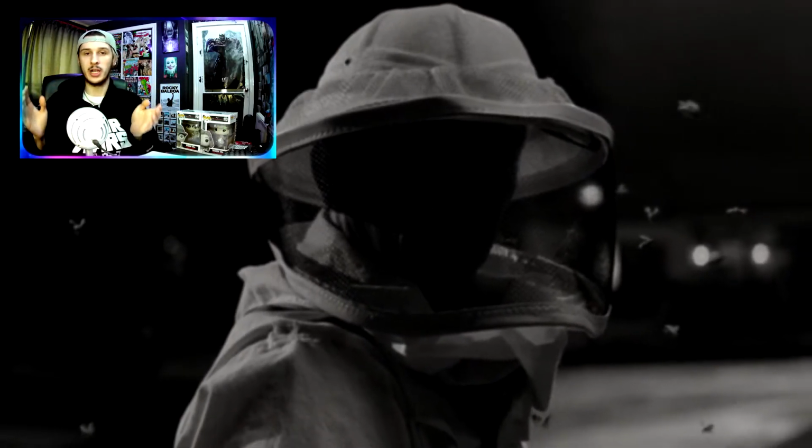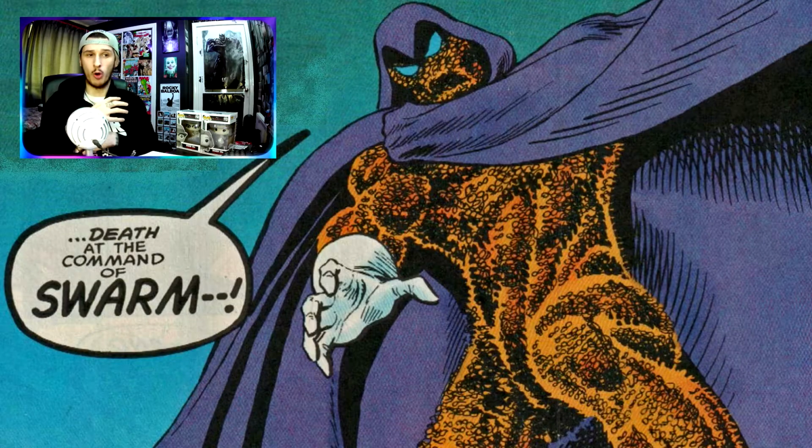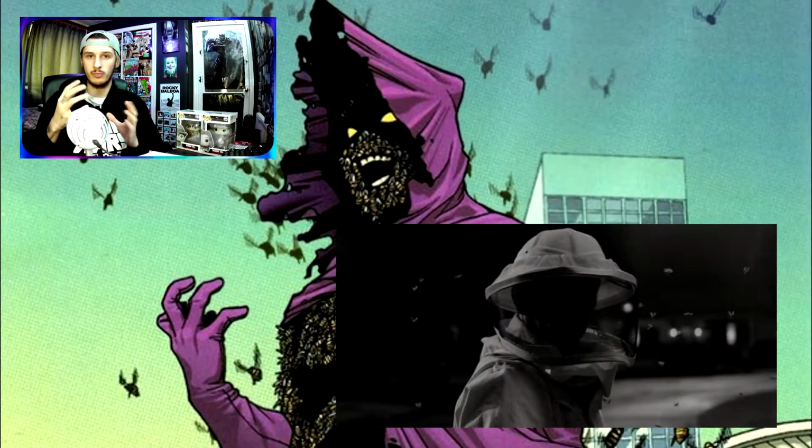But I have a little theory that this could be the origin story of Marvel character Swarm. Now Swarm is basically just a villain slash entity that consists of a swarm of bees. Now I'm thinking that maybe when Wanda did this, she didn't really mean to do it in particular, but the energy is manifested and reality is kind of warped and turned this beekeeper with bees around him just into a swarm of bees.